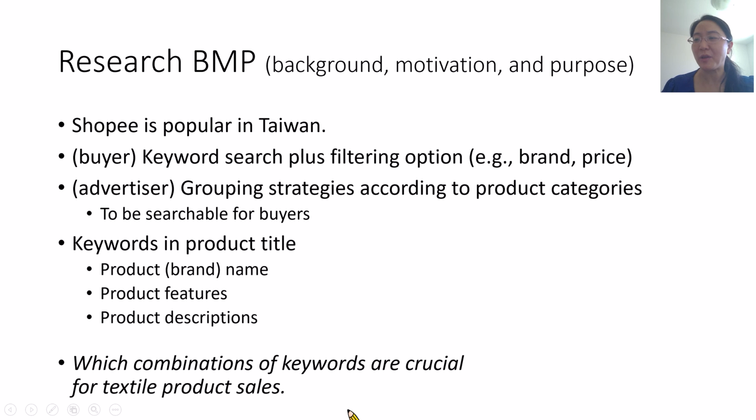Shopee is very popular in Taiwan. Shopee also gets popularized in Southeast Asia. It is an important e-commerce platform in Southeast Asia and Taiwan. There are a lot of registered users and active buyers in these regions. I am personally a seller as well as a buyer of Shopee.